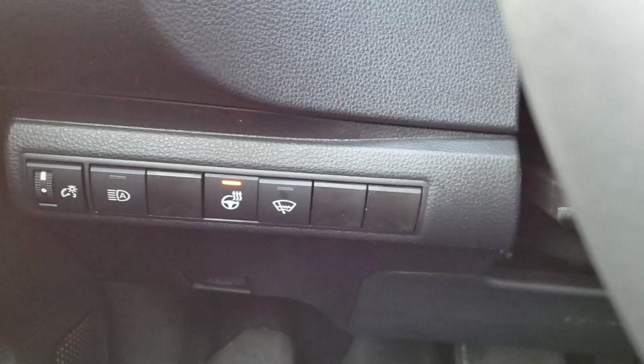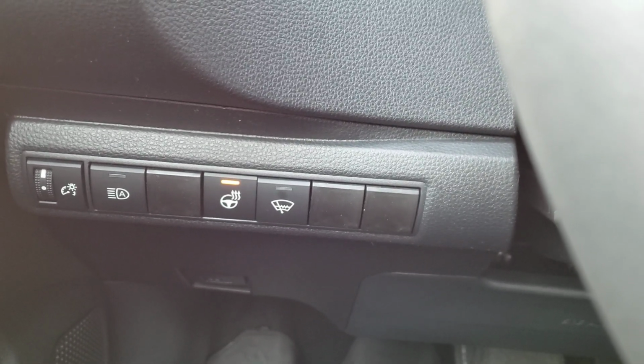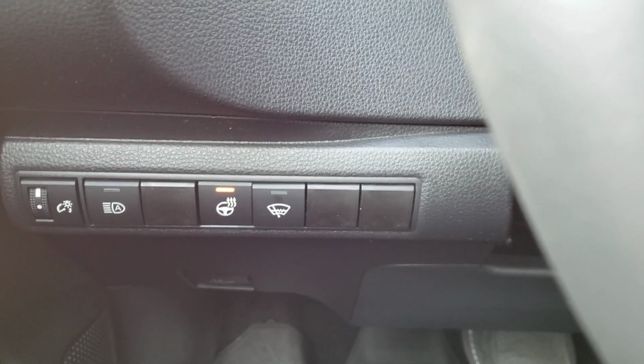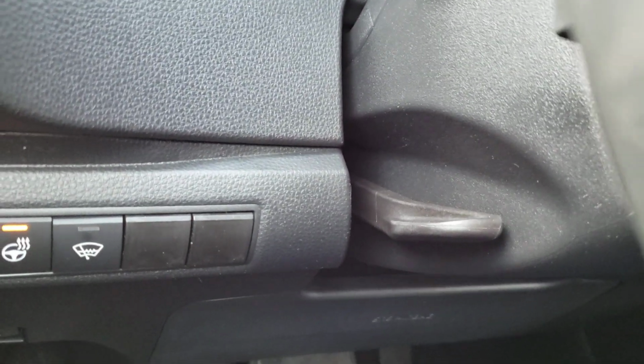Take a look to the left of the steering wheel. This is where you'll find the dimmer switch for the gauge cluster as well as the button for the automatic high beams. Further to the right, we also have the heated steering wheel button as well as the windshield wiper de-icer button. Take a look at the steering column here. This is where you'll find the manually adjusted tilt steering.